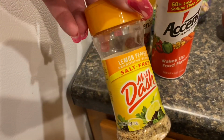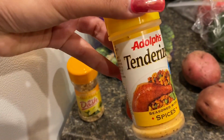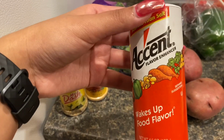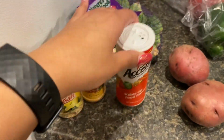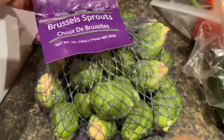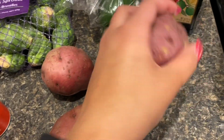So these are the seasonings I'm going to be using for tonight's meal. It's actually a bigger meal. It's for a lot of people to eat, but obviously I'll be counting my own servings, and my voice just cracked. So tonight we'll be having Brussels sprouts, baked chicken, green peppers, red peppers, and red potatoes, which are my faves. If you know me, I love them.